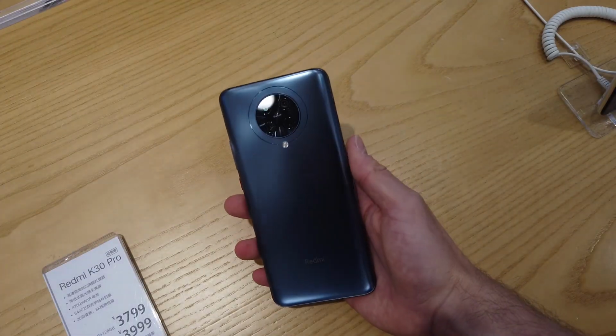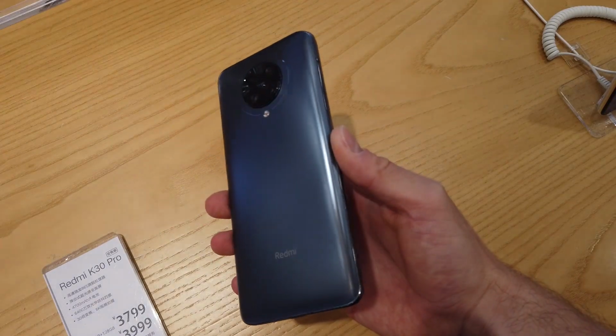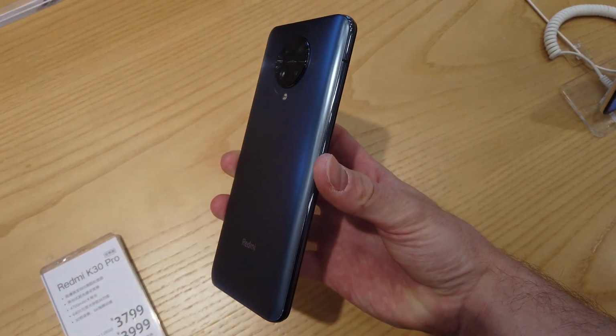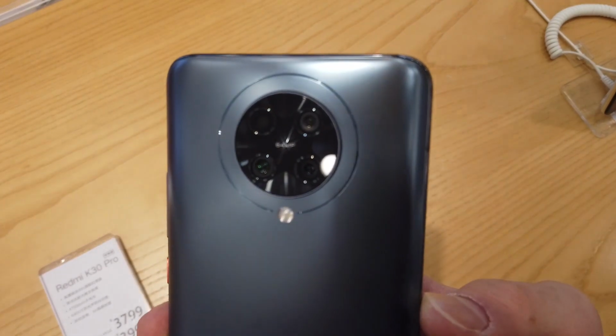Now, I'm a massive advocate for these matte finish backs of the phones. I think they just look so nice and they don't really show up fingerprints as easily. The basic edition has gone for a glossy back, so therefore giving the more expensive editions that premium look.